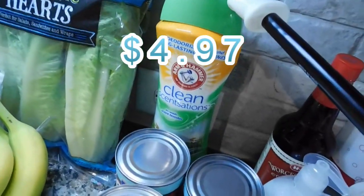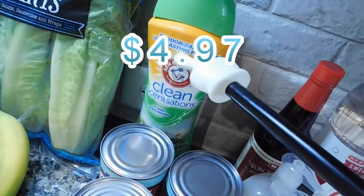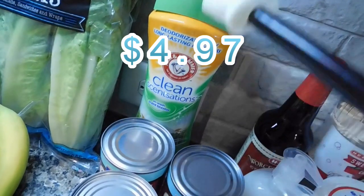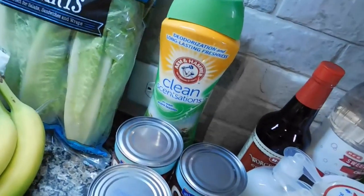These are the scent beads. I wanted the Gain kind, but this is a way better deal. This was $5 and the Gain was like $7.44 and I didn't get as much. So I'm going to try these. They smell pretty similar to Gain. I think it'll work out fine.